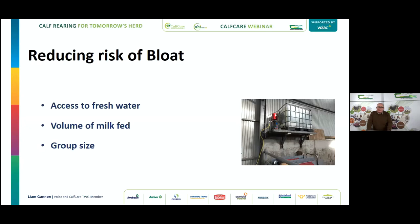If you're not able to get 2 bar pressure, regardless of whether it's a computerized feeder or just your ordinary 2 liter bowl drinker, you need about 12 liters of water per minute to be able to give you 2 bar pressure. And basically when 2 liters go in and the calf starts to drink, it needs to be filling up fairly quick, regardless of whether it's the truck at the front of the house or the back of the house.